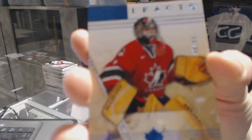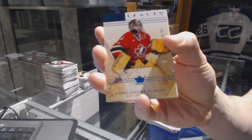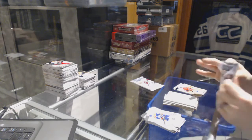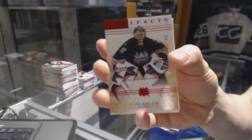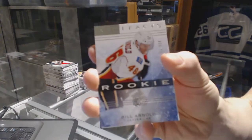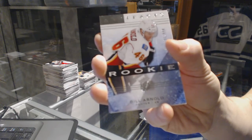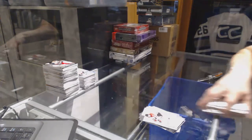We've got a base blue number to 85 for the Pittsburgh Penguins, Marc-Andre Fleury. Ruby number to 499 for the Washington Capitals, Olaf Kolzig. And we've got a rookie number to 999 for the Calgary Flames, Bill Arnold. Americano next, the Contours and Draft Prospects.